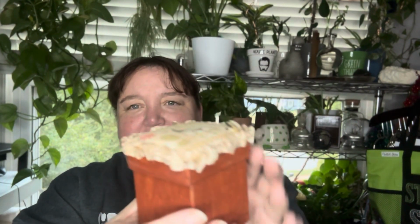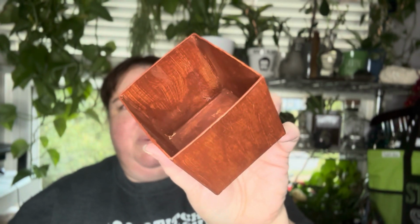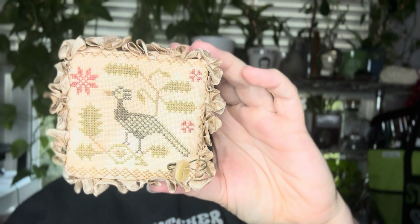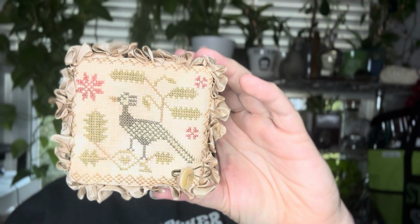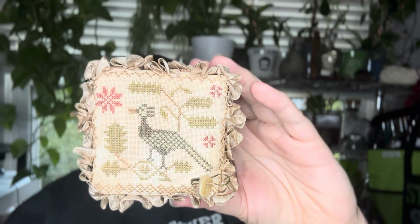So I did get these paper mache boxes. I ordered them online, and I had to paint, and I put some wax sealer on it. It is paper mache. And then I just ruched some fabric around the edge. This is 40 count dirty teacup from Needle and Flax.